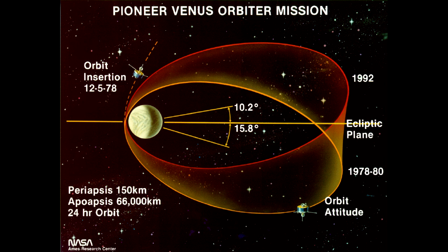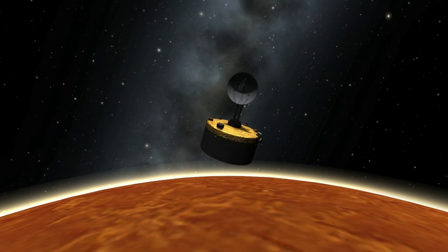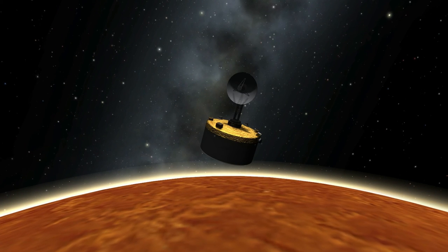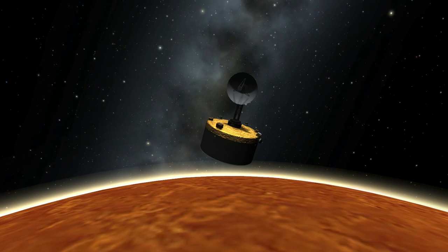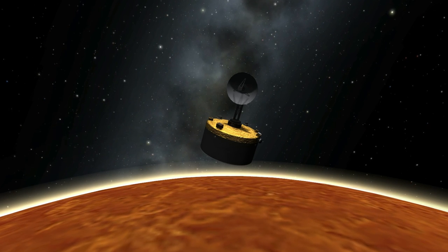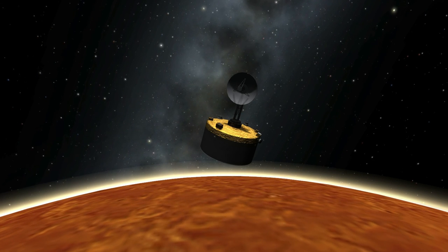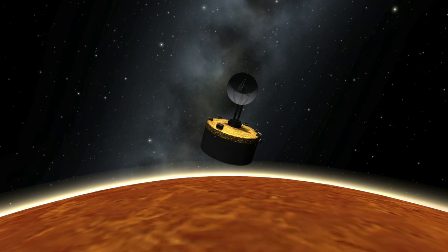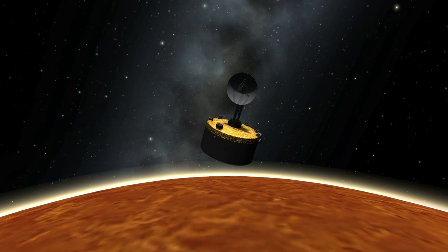Once it started to run out of fuel, its periapsis was raised to 2,290 kilometers to conserve fuel. But eventually, as its replacement, the Magellan orbiter, a Venus mapping orbiter, arrived in 1992, they decided to use the remaining fuel on board to deorbit the Pioneer Venus 1. And so it met its demise in the atmosphere of Venus in 1992 after completing a 14-year mission. And so that was real life.